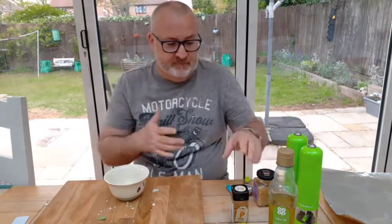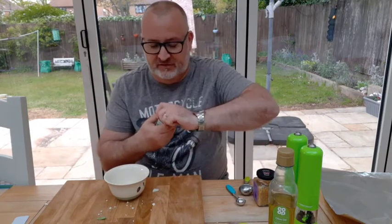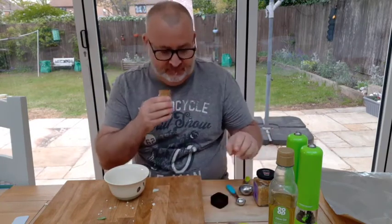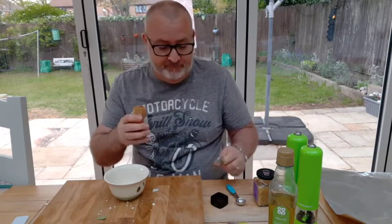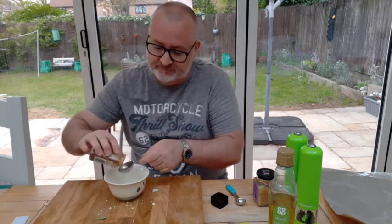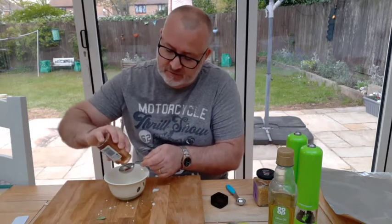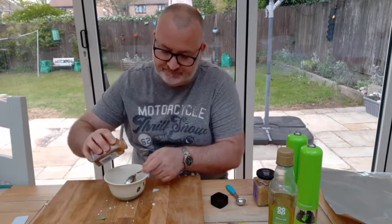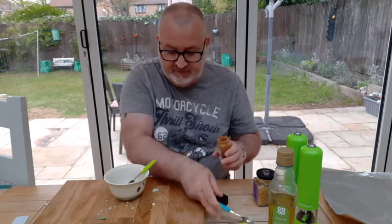So let's start with the paprika, smoked paprika. Again, you've seen I've used this a few times before, but it is great stuff. Don't get it too close up your nose because you'll blow your head off. So, a tablespoon, two of these. Doesn't want to come out, which is always good. Use your other one to have a little dig.